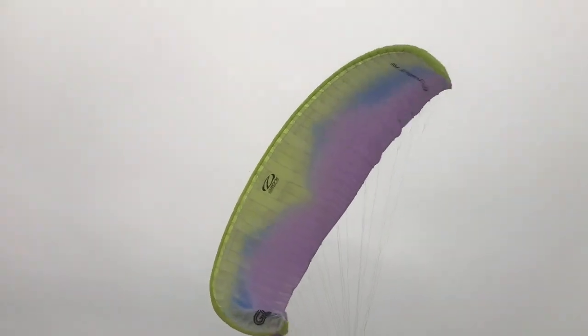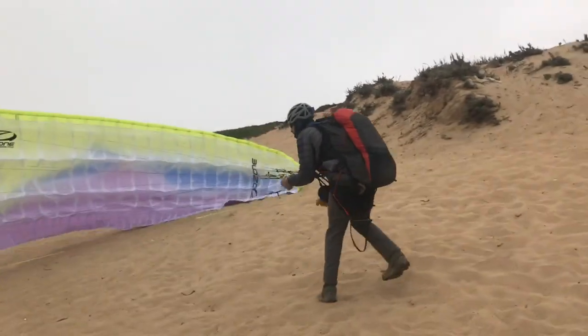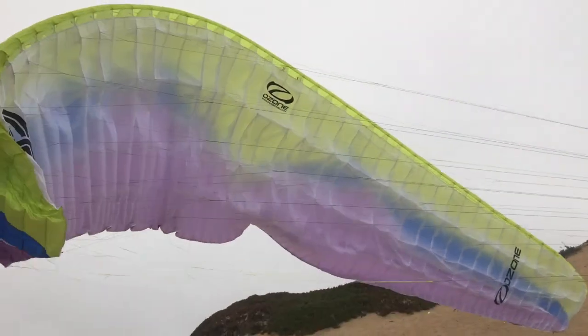Little cravat there. Can you work it out? He's got it.